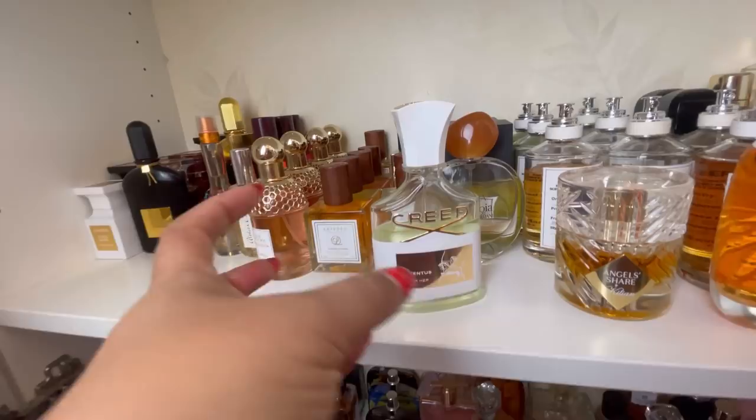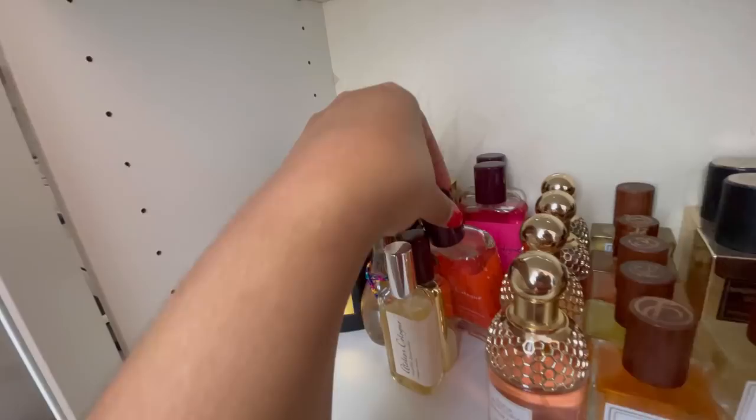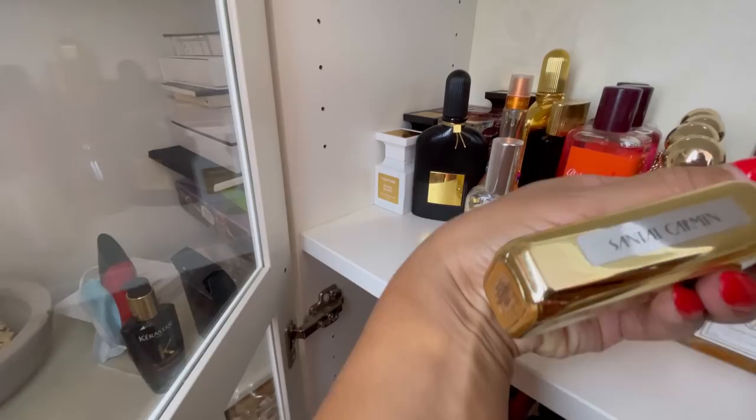It's so good. We have some Atelier Cologne over here. We got some Love Us Mantis. We have a few. I don't wear them that often, so I don't know if I'm going to keep them, but these two I wear quite a lot. These two over here are my favorites. Santal Cardamom, beautiful, delicious scent over here. Look at this. I have Miami Glow.